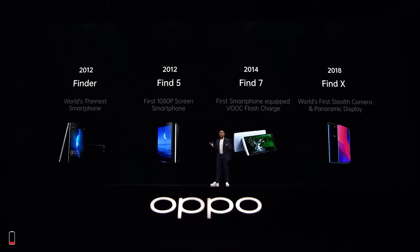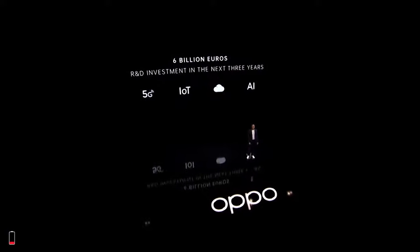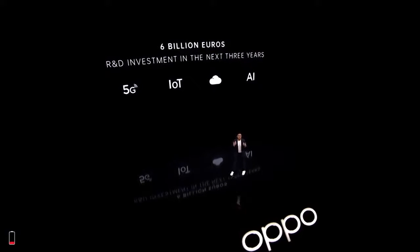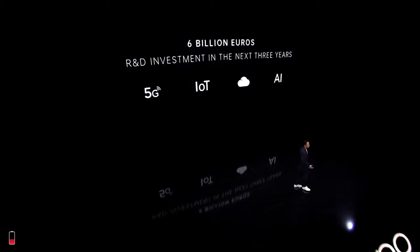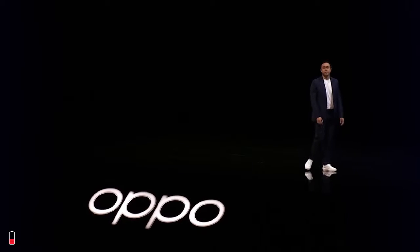And this is largely due to our pioneering spirit and determination to uncover the ultimate in everything that we do. In fact, during OPPO's Innovation Day last year, we committed to over 6 billion euros in R&D into areas such as IoT, AI, and cloud services to continue to deliver new innovations and core technologies to our customers. This was on top of the 1.3 billion euros we committed to R&D in 2018.